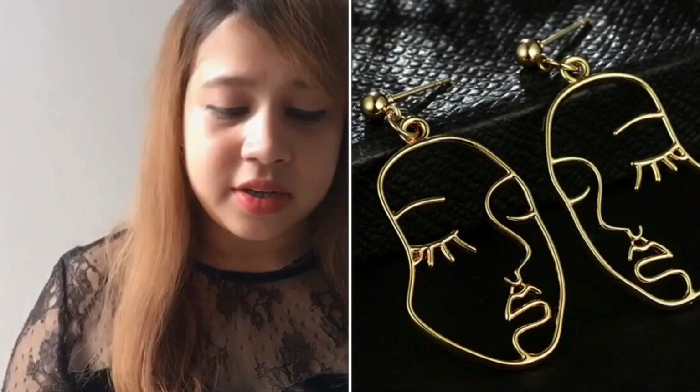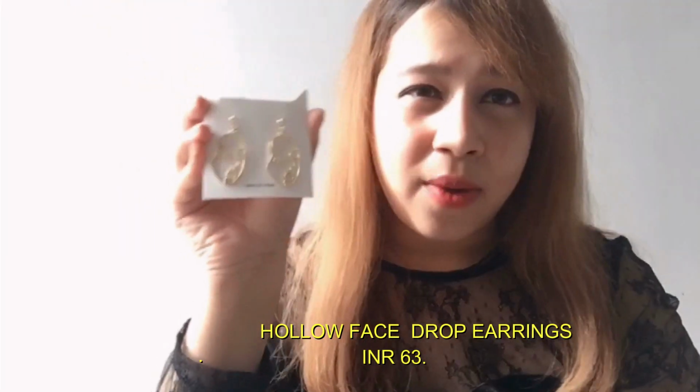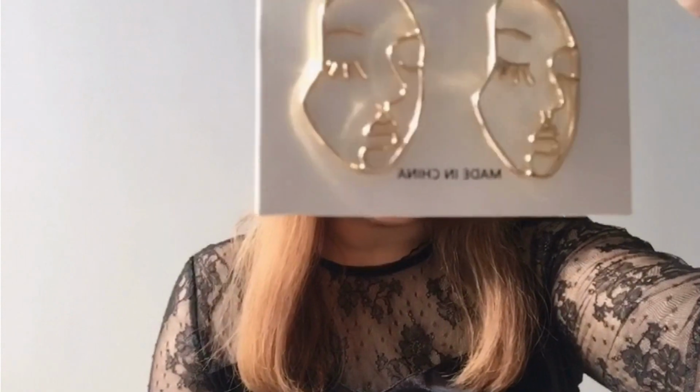Let's get started with accessories first. So the first thing I got are these really pretty drop earrings, and they're quite a fashion statement lately, and I think it goes with almost anything, and I really like the design here. Super elegant.